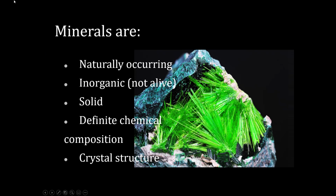Remember that we talked about minerals last time. Remember what a mineral is. It is a naturally occurring inorganic solid with a definite chemical composition and a crystal structure.